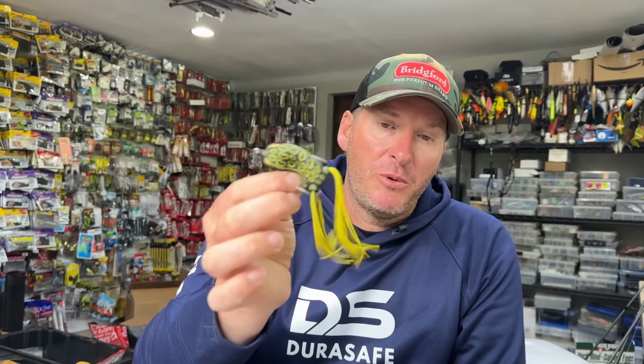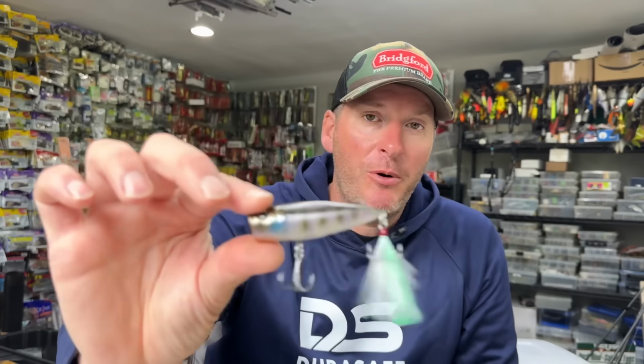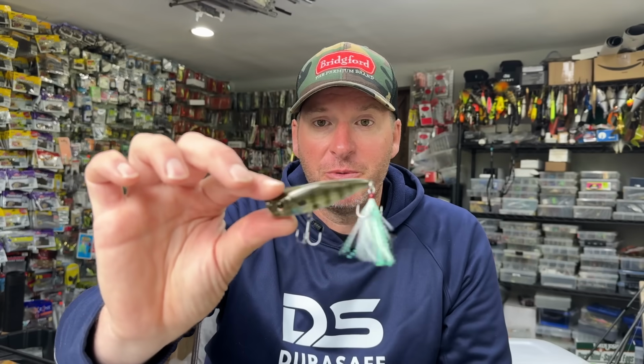So something like the Swamp Lord is a bait that I have tied on really from here through the summer months, but it just seems like June, in my opinion, is the best month for a frog. If I had to pick one month to throw it, June would be it. So that's one. Along those same lines, topwaters excel during the early part of summer too.